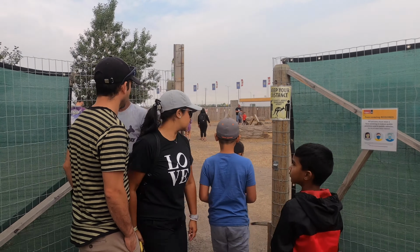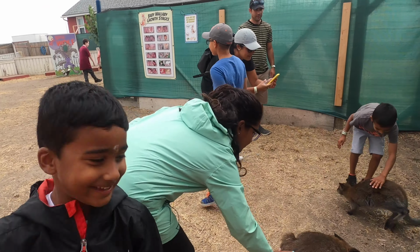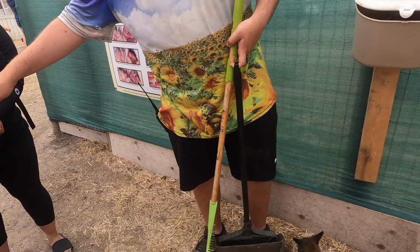After you enter, on your left, there's the kangaroo petting zoo. They sanitize your hands before and after you're done with the petting zoo. There's kangaroo food in that little box over there. You can ask an associate if you want to feed the kangaroo. You can also pet them.